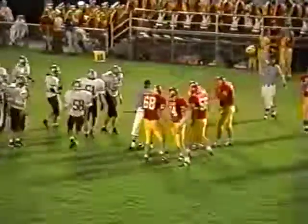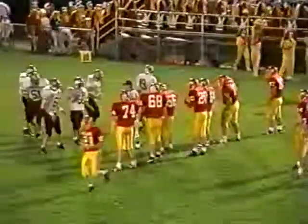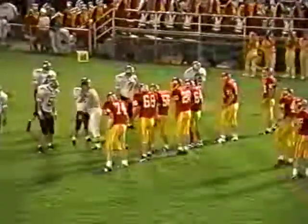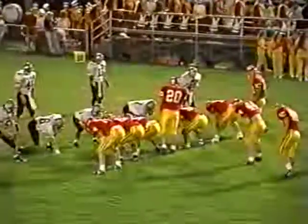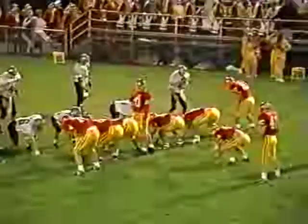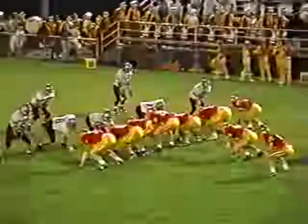Who was the receiver? Was it Lanken on the receiver? Number 21, Von Lanken, is the receiver. Heck of a play to open up the ball game. That's the way the Packers used to start out. We're going to see two no-huddle offenses here tonight, both running out of the wishbone.